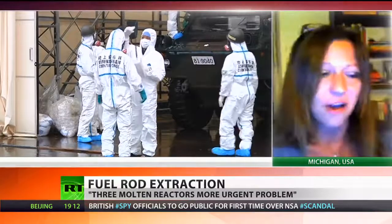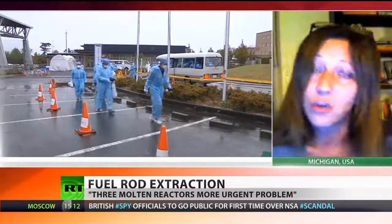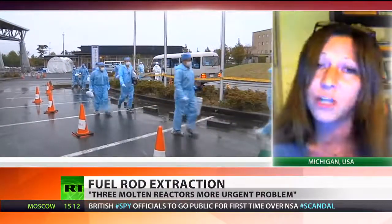The other problem is we have 3 molten cores that we don't even know where they are, and it's really surprising that there isn't a single expert that has called for ground-penetrating radar in order to identify where these cores are, so that that problem can also be addressed.